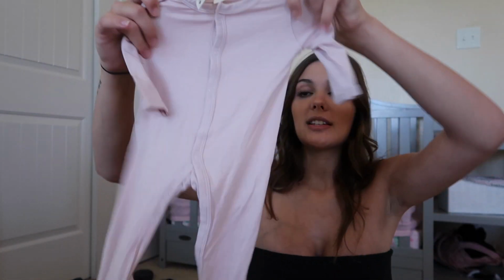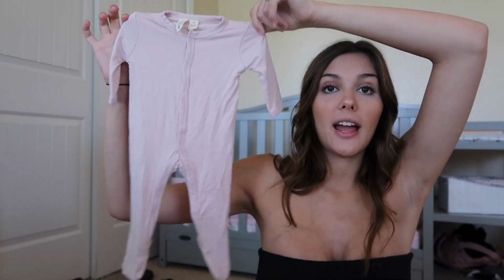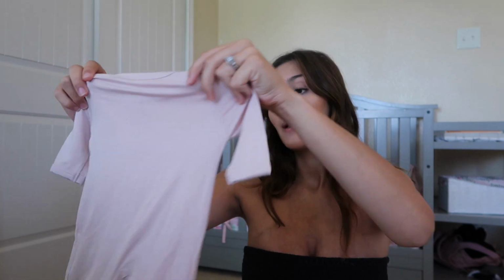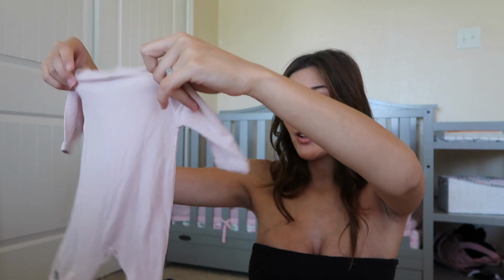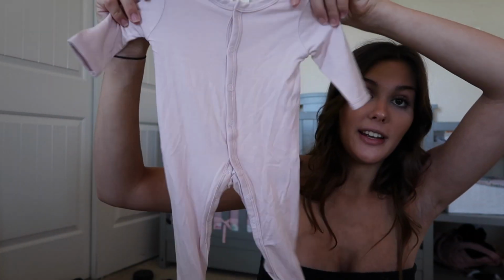So this is that Kyte Baby little outfit that I have gotten for her. I am obsessed. I didn't think it'd come in time. So I just threw this in there last minute, and I don't know how big she's going to be. So if she can fit into this, then she's definitely gonna wear this because it's literally the softest material ever. It's made out of bamboo. It's light, it's airy. It's so beautiful.